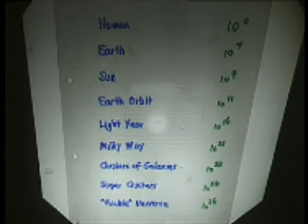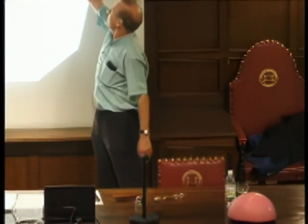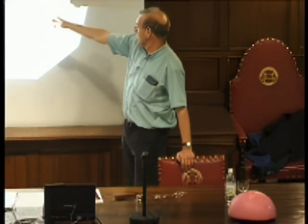The size of the Sun at 10 to the 9 metres means that the Sun's diameter is 100 times or so bigger than the Earth's. The orbit of the Earth around the Sun is about 10 to the 11 metres. So that's another factor of 100 compared to the size of the Sun, which is in turn a factor of 100 compared to the size of the Earth. A light year, the distance that light will travel in a year, is 10 to the 16 metres. The size of the Milky Way galaxy, where we live, is of the order of 10 to the 21 metres.